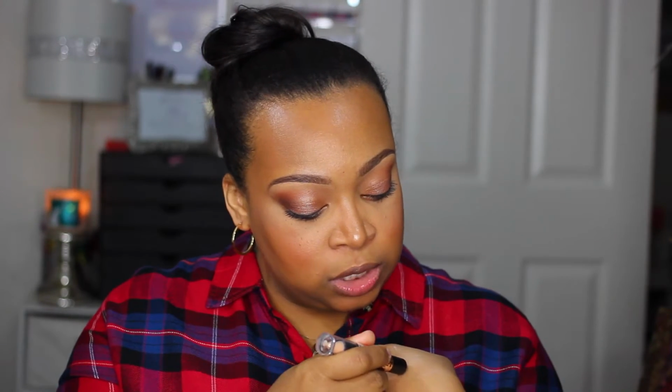And then I also tend to use the Hard Candy highlight and contour stick. I like this as well, especially this contour, because this one is just a really nice, almost grayish tint. So I do like using this to contour the nose area, or if I'm going to do some really heavy sculpting, then I'll use this more so than this, because this is just to warm my skin up. But I tend to use this shade more if I want to really chisel out my cheeks or whatever.